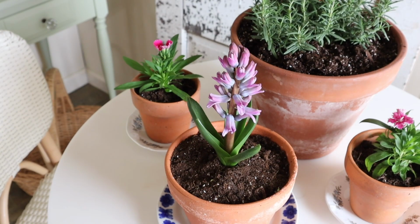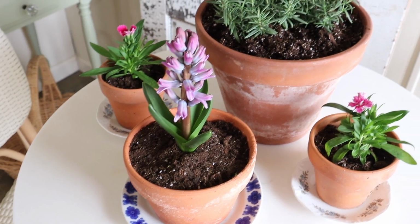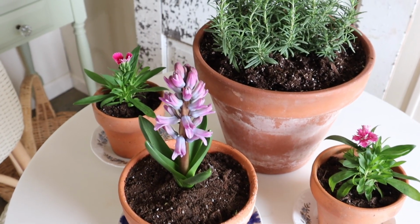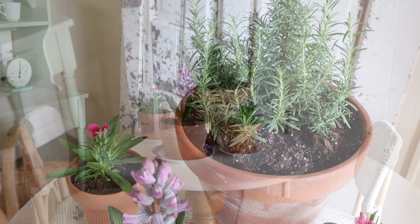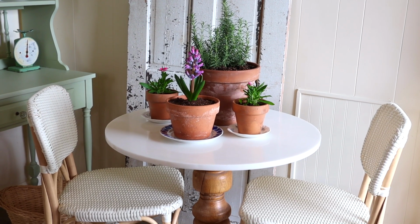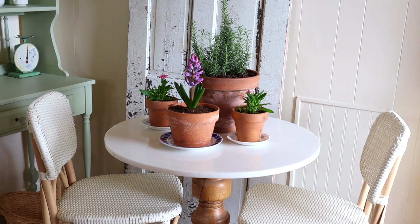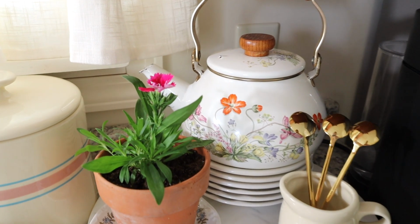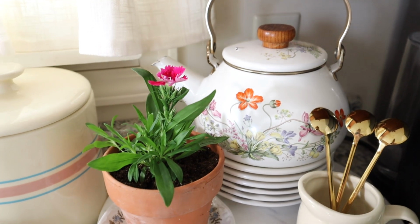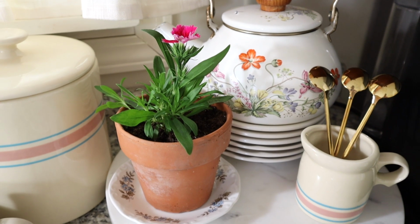So all of these here I found for $1.99, except for the big one in the back was $3 at Salvation Army. The other ones were from Goodwill, and I added some little flowers in them for spring, and then a big rosemary plant. You can also look for big crocks and pieces like that that aren't necessarily flower pots, but you can use them as planters and plant your flowers in them. I love looking for enamel pots and cool things like that. That also adds a lot of character to your plants.